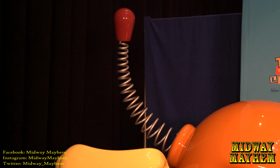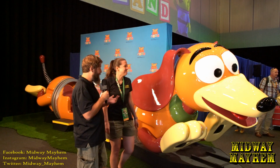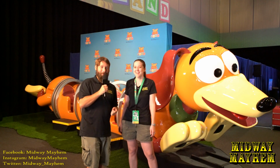That is so cute. Is there anything that you can say negative about? No, because this thing literally looks exactly like Slinky Dog himself. So, of course, we're going to go check out the ride in just a little bit. Lauren, you excited? Yes. All right, guys, let's go.